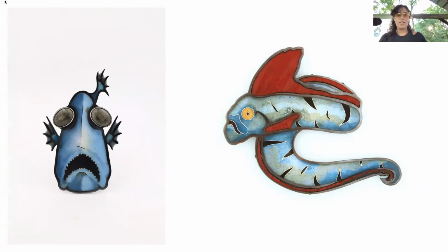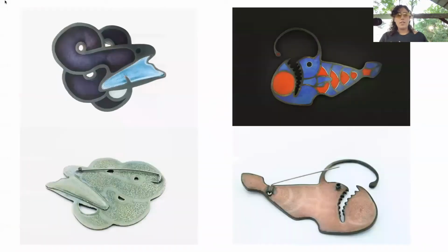So I was interested in taking a technique like enamel, like cloisonné, champlevé, traditionally very beautiful techniques, really delicate, and kind of transforming them into these fish that I've always had a really irrational aversion to. So I was just looking to kind of mix the repulsive with the beautiful. So I made this series of fish for my undergraduate thesis. Here's a gulper eel and an anglerfish, the classic guy. So they're all brooches, mostly silver.